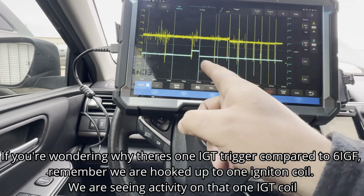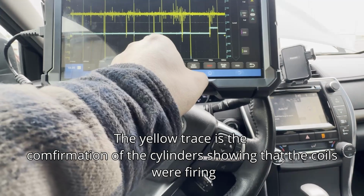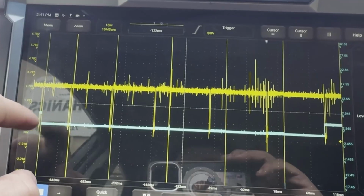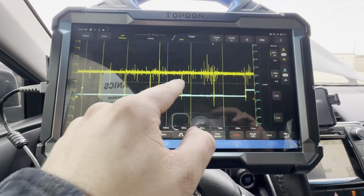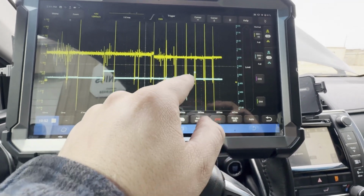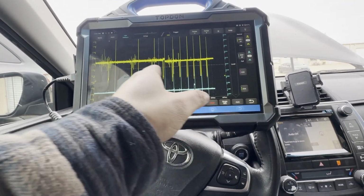Okay, so we can actually see our cylinders right here. So we have what's shooting. So we have 1, 2, 3, 4, 5, 6, and then another one. So at least we know that our ignition coils are actually working. We can go right here as well. We have a trigger here, and then we got our command from one ignition coil, another one. So 1, 2, 3, 4, 5, 6, and then it goes again. All right, so we can see that all our coils are shooting, all our coils are firing. We do have a confirmation on all of them.